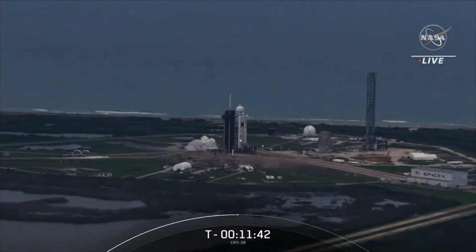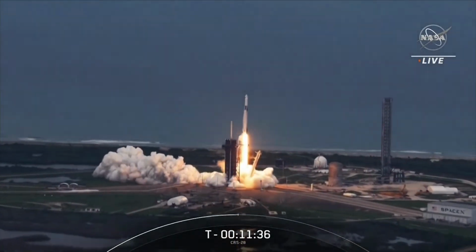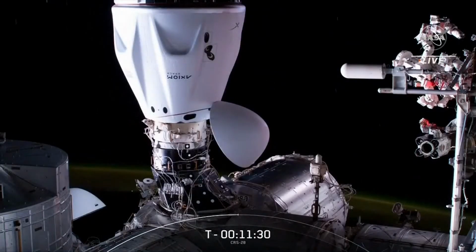A few weeks later, on Sunday, May 21st, Dragon and the crew of AX-2 lifted off from historic Launch Complex 39A at NASA's Kennedy Space Center and arrived at station about 15.5 hours later. And this is Dragon's fastest launch to docking time for a human spaceflight mission.